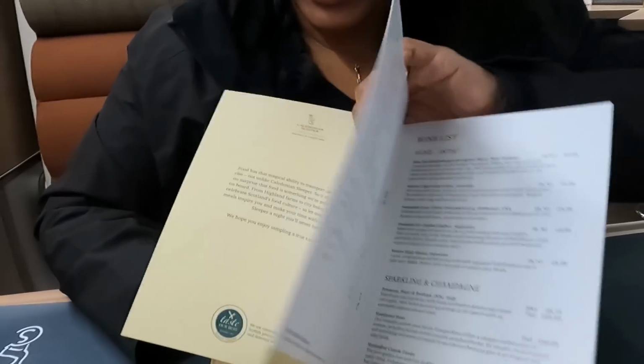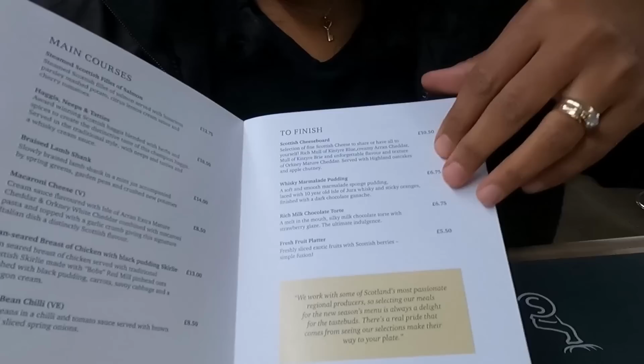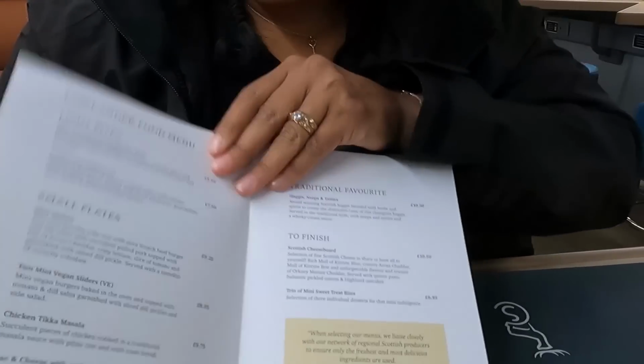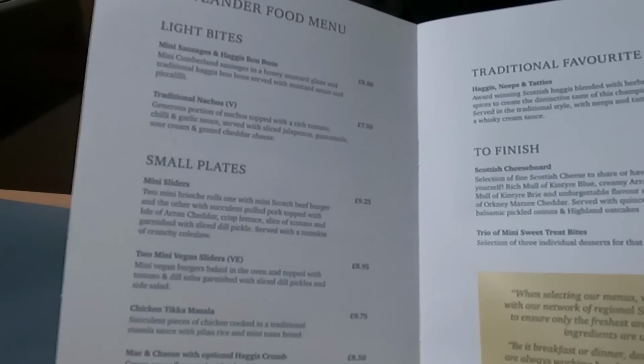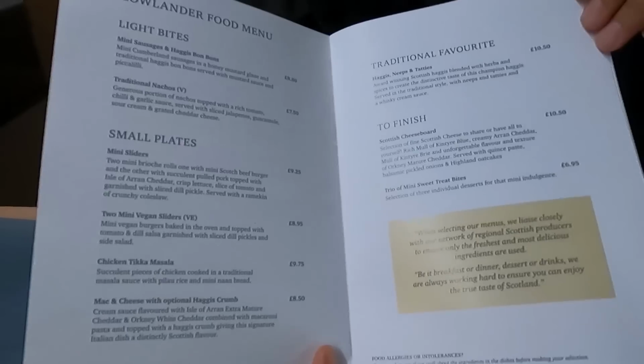Okay. So this is the menu for the club car, and it says Highlander and Lowlander, and the Caledonian Sleeper is the Lowlander, this one that we're on in particular. So when you look inside, it will tell you, say this is the Highlander, so these will not be available to us. So you just turn until you get to the Lowlander menu. And this is what we'll be able to choose from tonight, as well as from the drink menu as well. So he'll come by and take our order and then bring us a little nighttime snack, and then we'll be ready to head back to the room and do a tour.